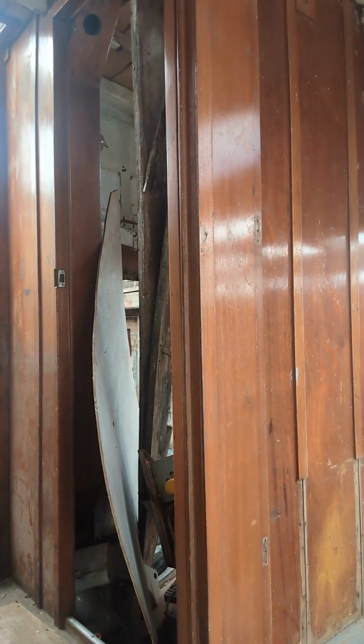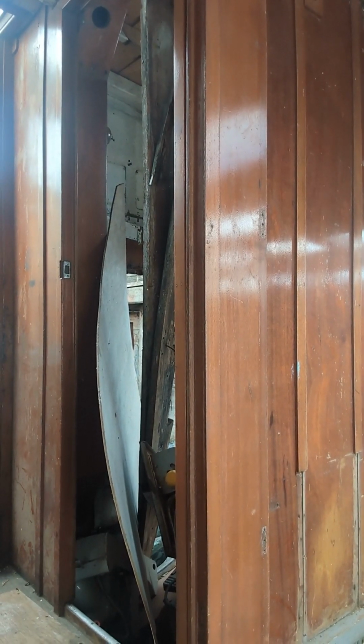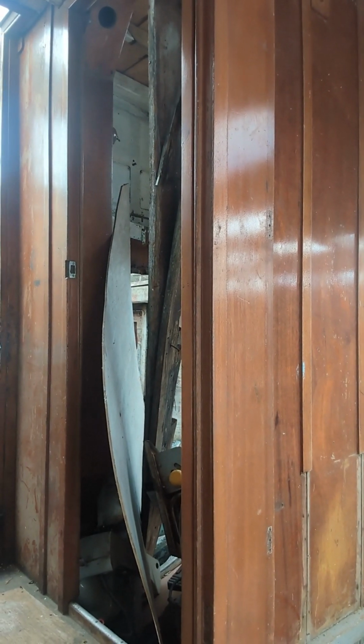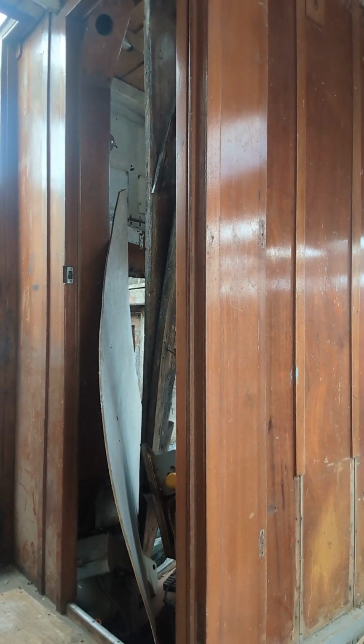So to try and pull this cabin back into its rightful shape, I've got a pattern forward in the boat, which is the shape of the port hand side, which needs to be put onto the starboard hand side, screwed in place, and then the boat moved round to be in its rightful place, and then we can start rebuilding the boat again. So that's what has got to happen: change the boat from the shape it is now back to its original shape.